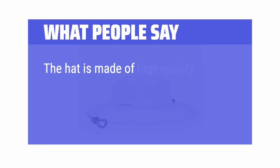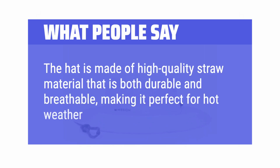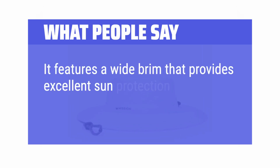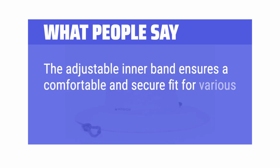What people say. The hat is made of high-quality straw material that is both durable and breathable, making it perfect for hot weather. It features a wide brim that provides excellent sun protection for the face and neck. The adjustable inner band ensures a comfortable and secure fit for various head sizes.